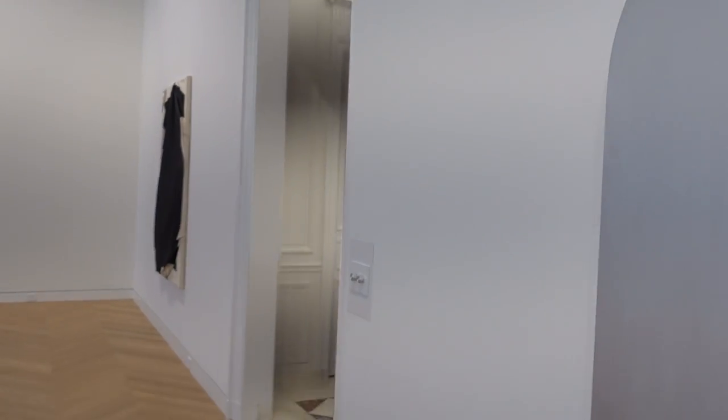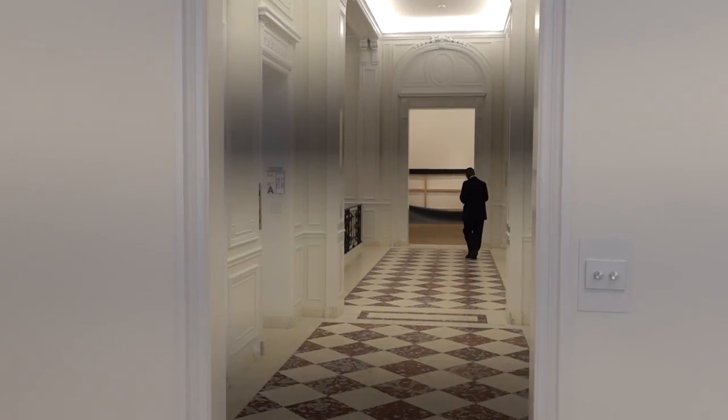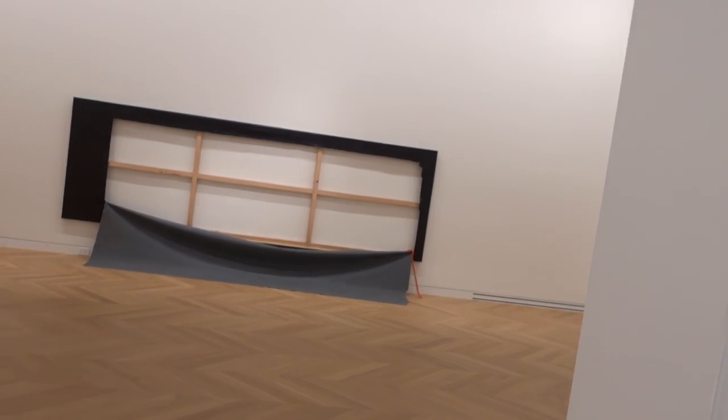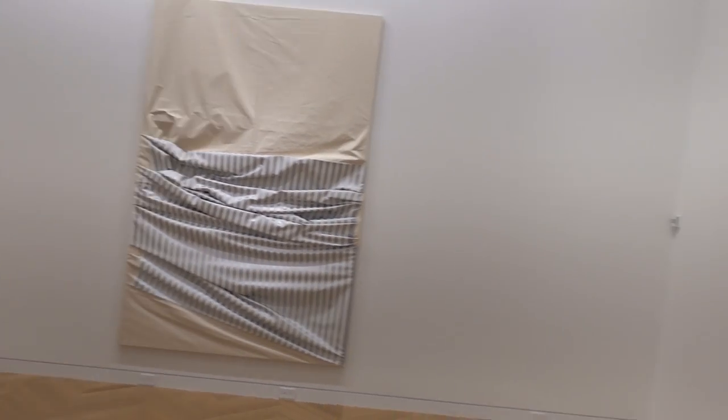And also the way that the left half is unaffected by the wrinkling, and then it's almost like a diptych. You have the right half where all the rumpling and puckering happens. Okay, this is the last gallery of paintings.